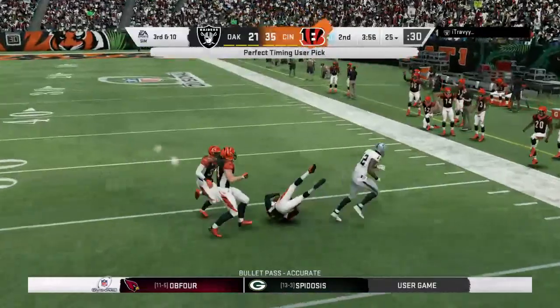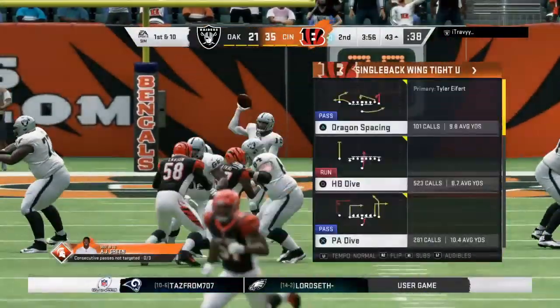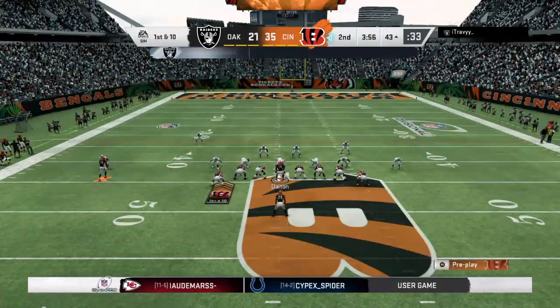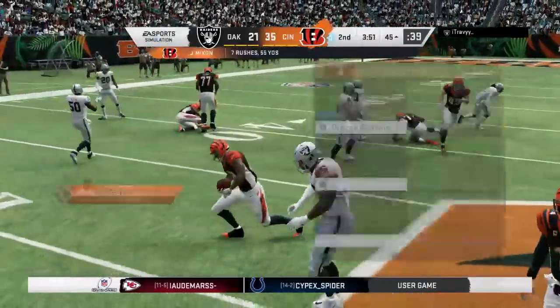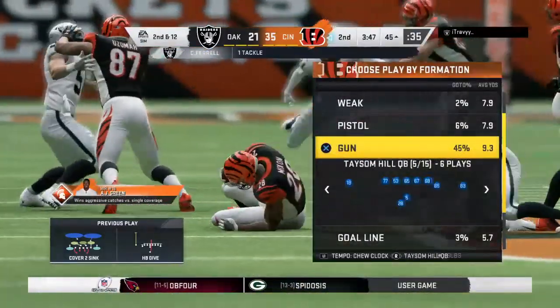Into heavy traffic, and it's intercepted. William Jackson with a pick. And that's a great example of ball skills right there, partner. You and I do a lot of games, and I can't tell you how many guys look to run with the football before they've intercepted it. So that's a nice job of focusing on the task at hand and coming away with the interception. And he is going to be stopped cold behind the line of scrimmage.